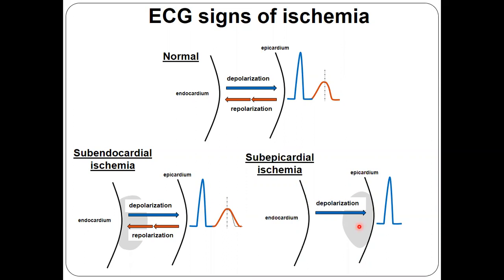Now, if you don't have normal oxygen supply, this is why the ATP synthesis is failing, and anaerobic conditions need more time to generate the same amount of ATP. This is why the repolarization could start only where it had the longest time to form the ATP and pump out the sodium.